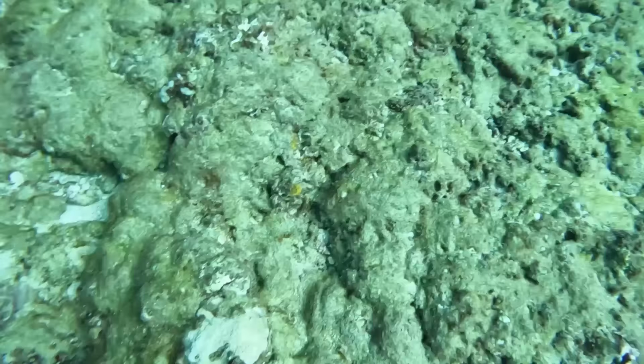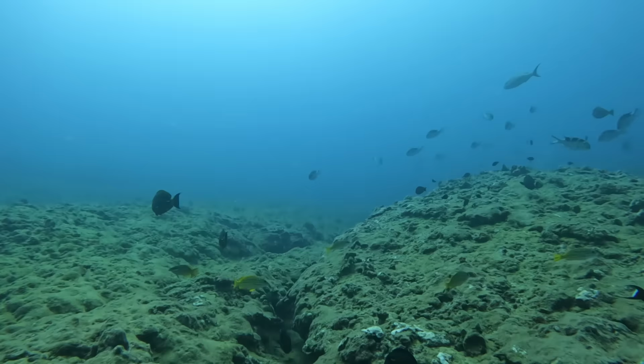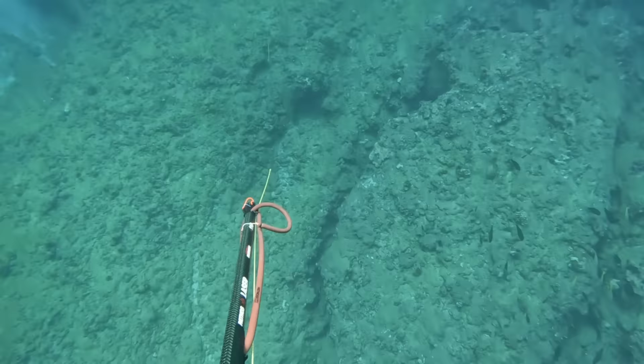And the way it works, it takes me about 30 seconds to swim to the bottom, and then I've got to hide in a crack and try to get that big uku to get curious and come close enough to get a shot at. He wasn't close enough, but I took a crack at him anyways, and I was just thrilled to even see him and dive that deep, and I ended up being down for a minute 36 seconds.